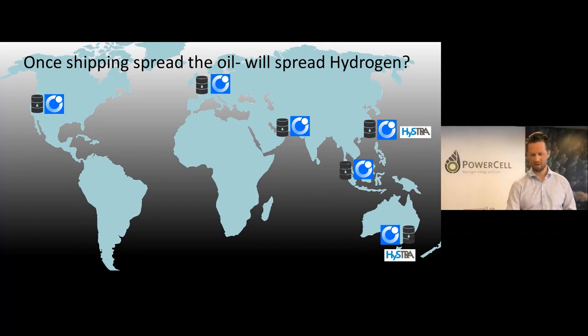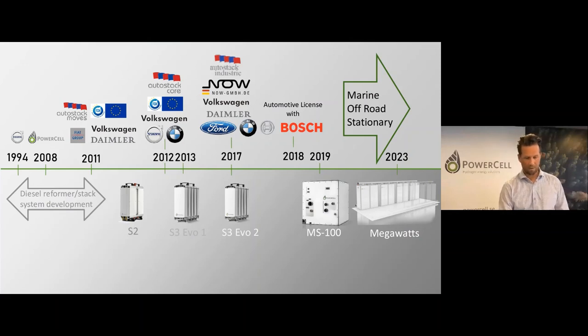We believe that the technology disruption has to start happening rather soon. So a little bit about PowerCell, our heritage. We are originally a spin out from the Volvo Group back in 1994. We started our fuel cell journey. We were developing reforming systems based on diesel reforming into hydrogen. Then we used the hydrogen in the fuel cell system.